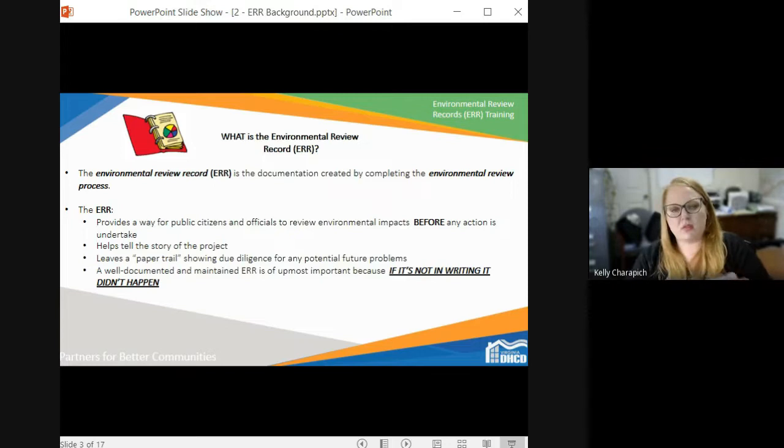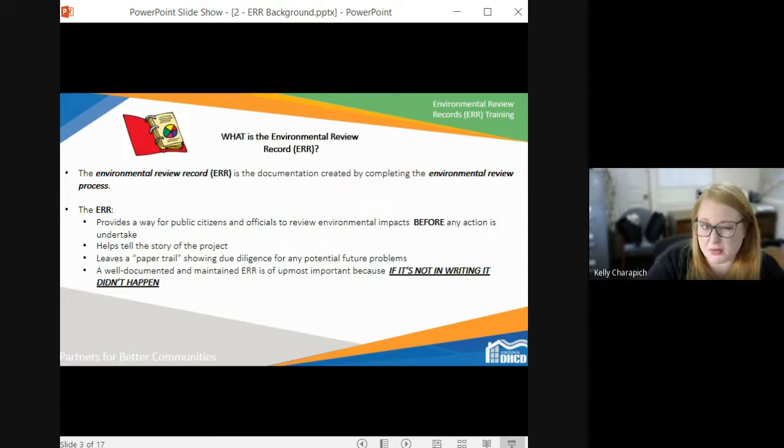The environmental review record is the documentation that is compiled from completing the environmental review process. The ERR has several important functions. They are to provide the public and officials a way to judge environmental impacts before any dirt is turned and before any money is spent. It helps to tell the story of the project. It creates a paper trail of clear and concise documentation that shows due diligence should any problems arise in the future. And that brings us to our next point.